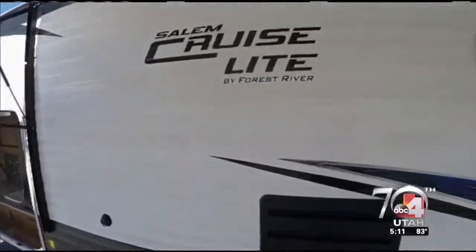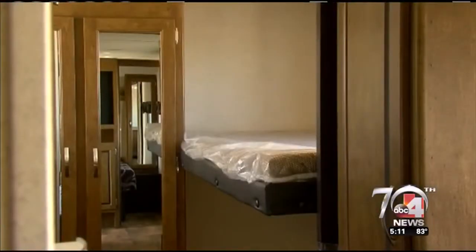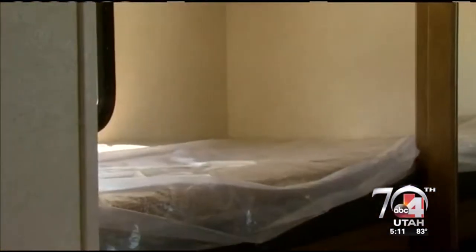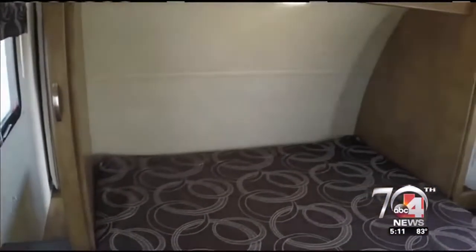It's perfect for families. It's a 2018 Salem Cruise Lite, and the model is called a 282 QBXL. Okay, that doesn't mean a lot to me, so tell me more about what it has. Yeah, so what that means is you've got a real nice bunkhouse room in the back designed to take your family out in style, come to a great state park like this and camp. You've got three sleeping in the back, the couch and dinette both make down, sleep another two on the couch, two on the dinette, and then two on the bedroom, so you've got a total sleeping of nine.